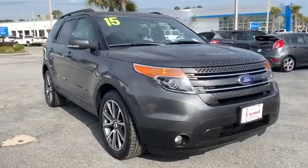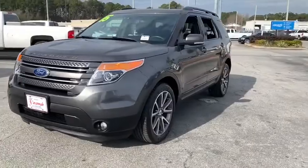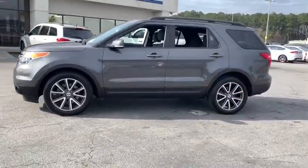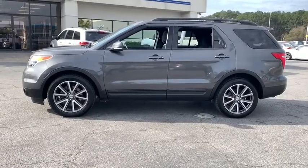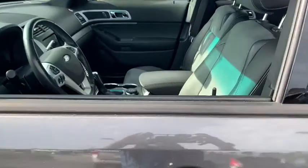Make a great choice today with the 2015 Ford Explorer. You've got a lot of capabilities to call on in a Ford Explorer. Don't underestimate your choices. This vehicle has less than 105,000 miles. Here are some of this vehicle's great options.